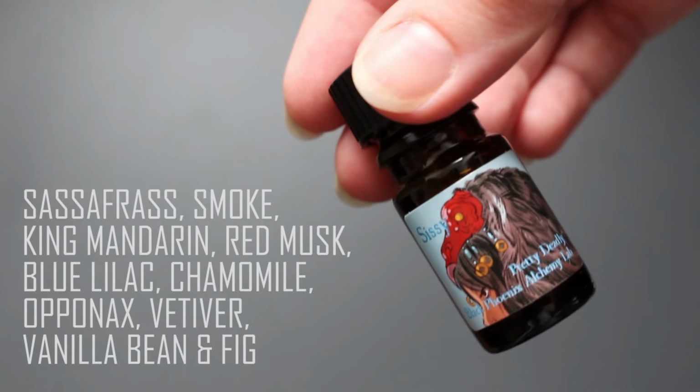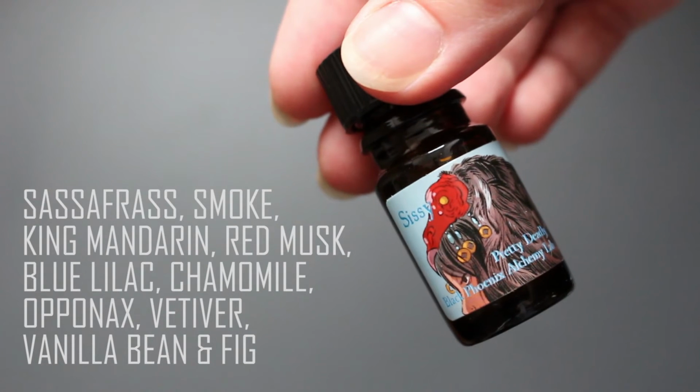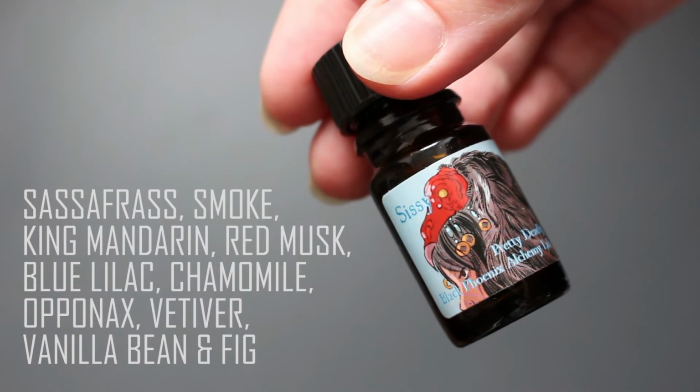And Sissy's description is sassafras and smoke for black vulture feathers, and king mandarin and red musk for the deep red orange of the vulture's face. Blue lilac and chamomile, opanax and vetiver for the blue and black of her eyes. Vanilla bean and fig represents her innate goodness and instinctive kindness.